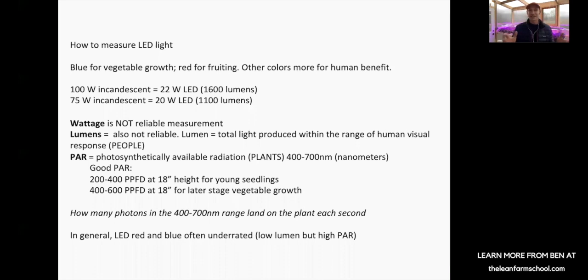Lumens are also not reliable. That's typically how we measure light from light bulbs and light fixtures. A lumen is the light produced within the range of what humans can see, our human visual response. With LEDs, plants need different spectrums of light than humans do, and we can be efficient with our LEDs by using just the blue and the reds and skipping the yellows and whites and other colors that are more beneficial for humans.